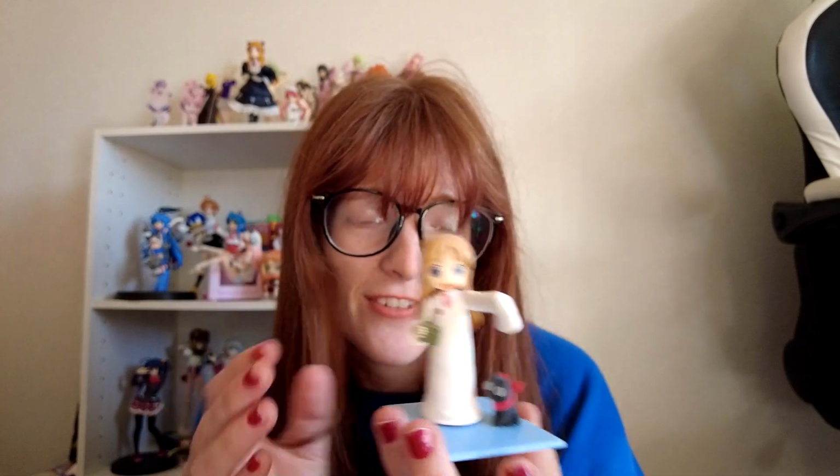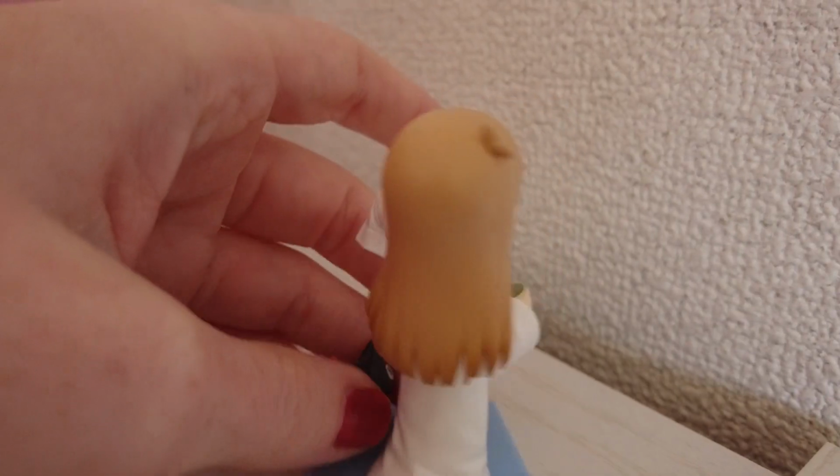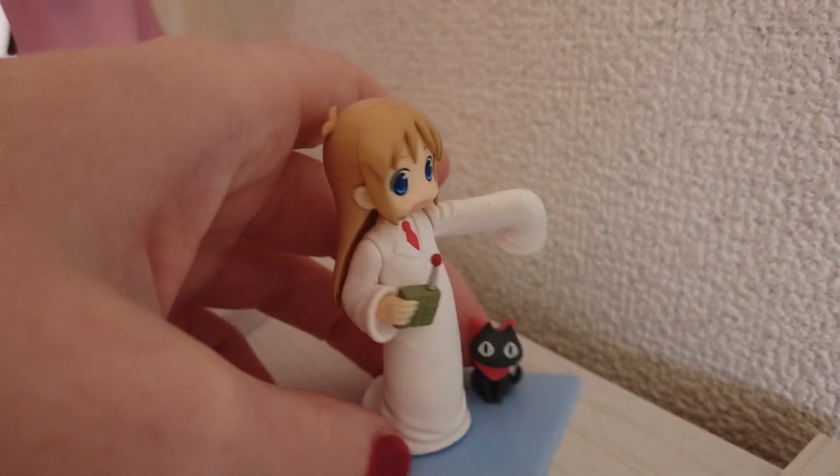I adore Nichijou. It is one of the funniest shows I've ever watched in my whole life, and Hakase is probably one of my favorite characters. It also comes with this little Sakamoto cat on the side. There's nothing too crazy special about it. It's small, it's simple, but it's Nichijou, and I just needed some Nichijou to be represented in my collection, and sometimes that's all it takes.